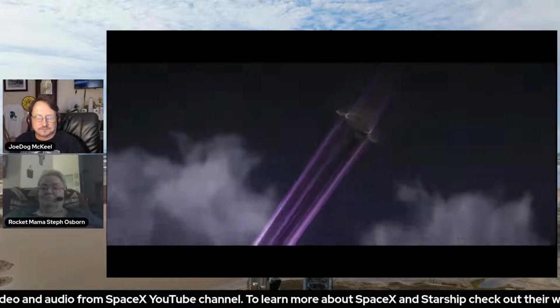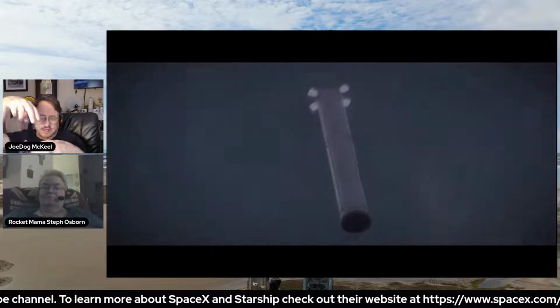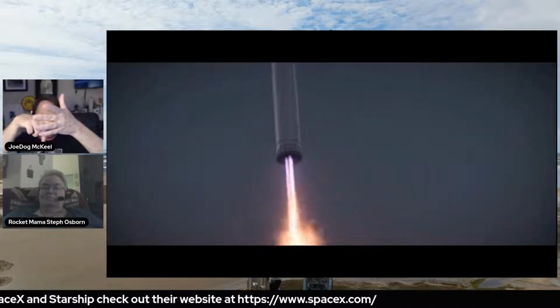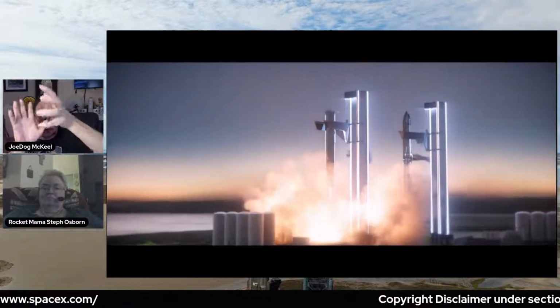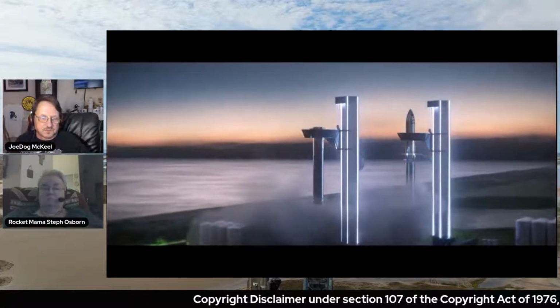The Starship has little pins that stick down, and the booster has a locking pin. At MECO, the locking pin comes off, and they twist the rocket to make it kick loose.